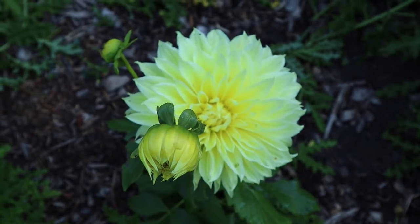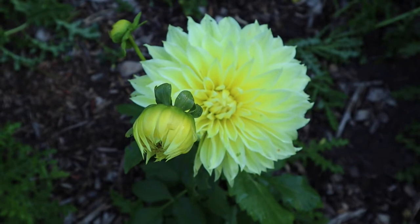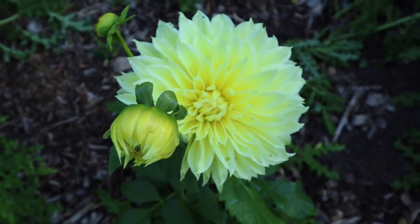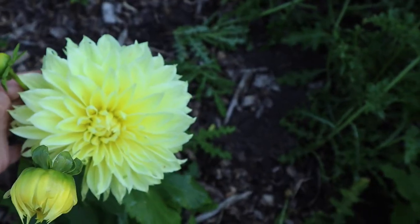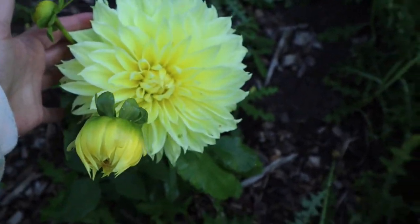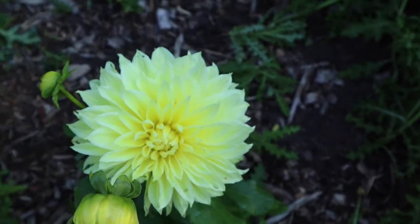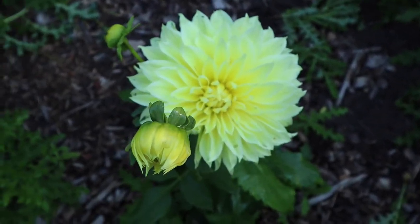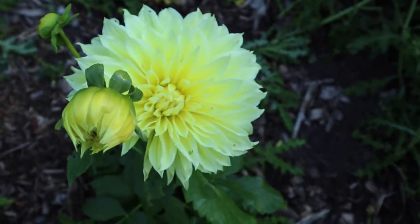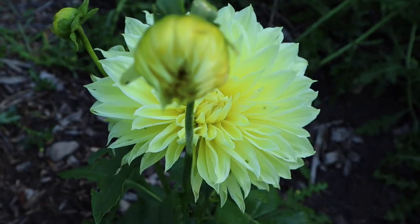This dahlia here is also part of the double A dahlia mix that I got. It's a very pretty yellow. Definitely a dinner plate size compared when you see my hand next to it. Very pretty yellow. And then there's a bud right next to it.